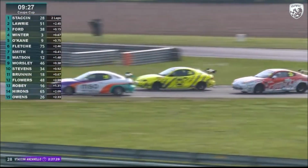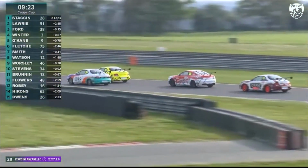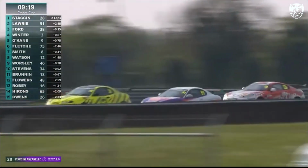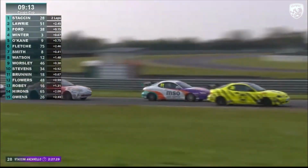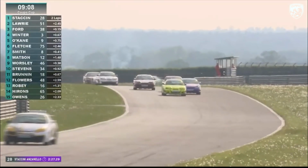Eddie O'Kane looking on in the number 9. And Paul Lorry's gone wide. There's a bit of dirt tracking there on the outside of the hairpin. This is Darren Ford's opportunity. Side by side into Palmer. The next corner's a left-hander, so he needs to get the move done before they get there. And he's done so. Gets the overlap on Paul Lorry, and he's through.